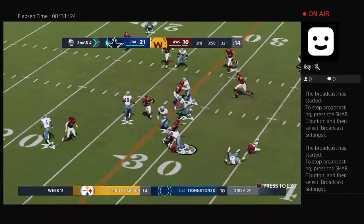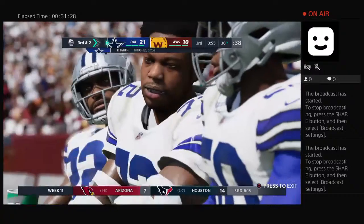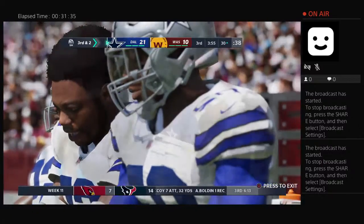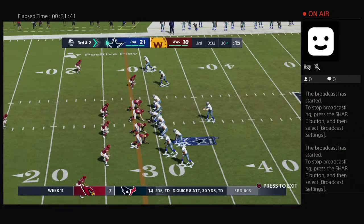Here's a handoff out of the gun. And only able to get 2 here. Stopped at the 30. In the first half, he was held in check on the ground, but despite that lack of production, they still have the lead. And they've got to feel fortunate about that. If they could actually get production from their lead horse, that would help open up this offense and widen this margin, too.